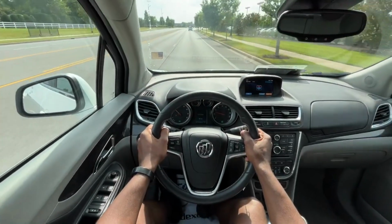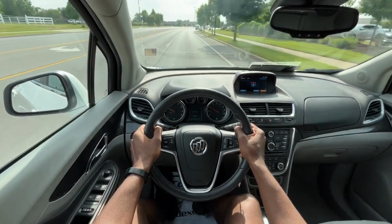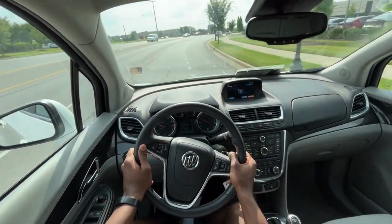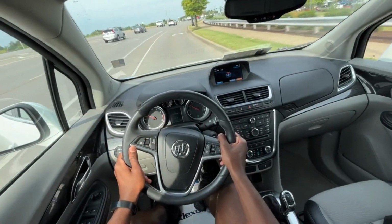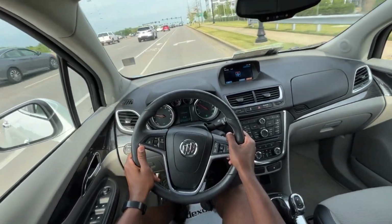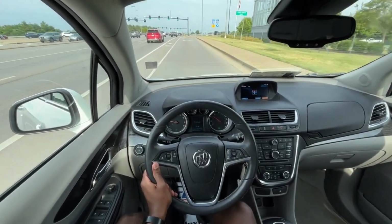So starting the test drive in this Encore, I love the pull that you get having this turbocharged 4-cylinder. Not as sluggish as you would expect. Of course, it has a turbo, so that helps tremendously. Now I'm gonna put it in a manual mode getting on the interstate here, and we'll see how good it does pulling there.